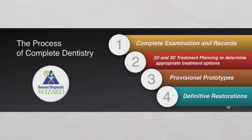So those 4 steps, from exam, identifying problems, coming up with the proper solutions and working through that, proving it functionally and aesthetically in the prototypes, and then getting to definitive restorations, that's when the process works well. Now, we're not taught to do this originally. We kind of go from looking at issues straight to definitive restorations. I mean, that's how I was taught.